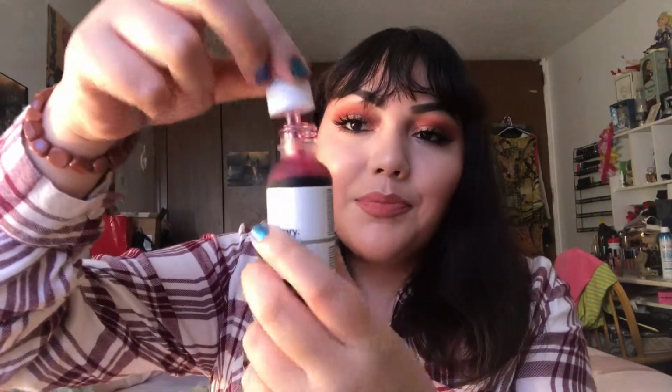This is a blood red color, by the way. Look at that. That looks like straight up blood. Anyway, I washed it off, and my skin was so soft and bright.